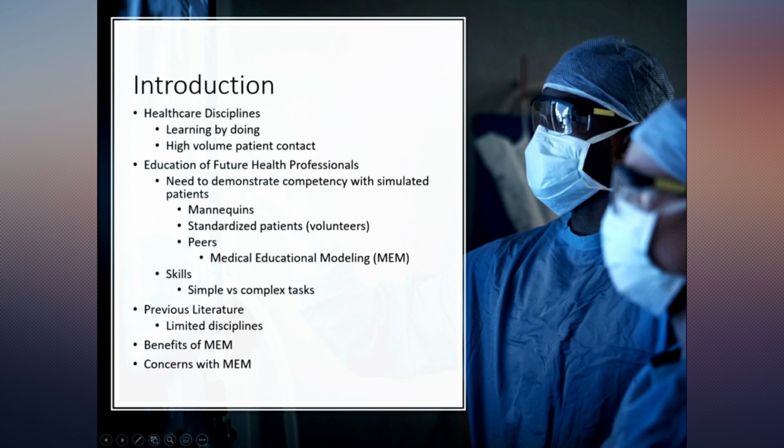So in many of the healthcare disciplines, there exists a learning by doing philosophy. Most health disciplines deal directly with patients and have a high volume of patient contact. Many of these disciplines require physical contact in order to provide the necessary health care for the patient. In thinking about the training and education of future healthcare professionals, educators need to assure that new graduates are competent. This question does arise as to who or what these students should be practicing their skills on.